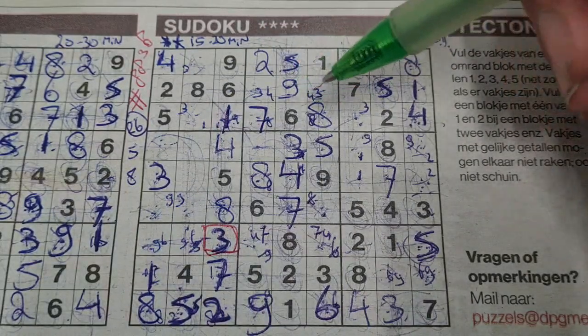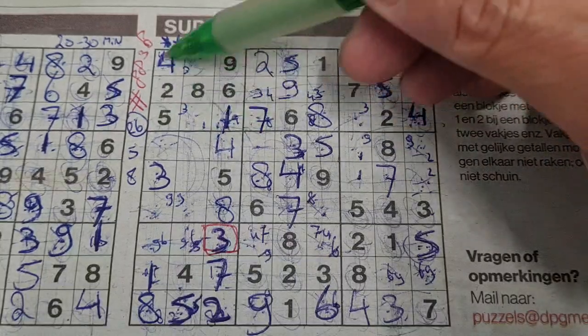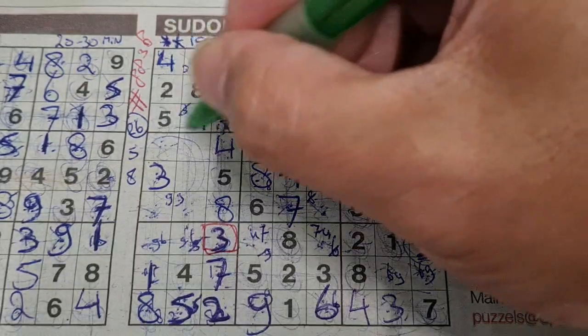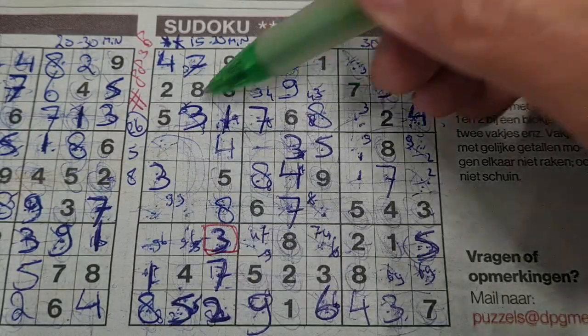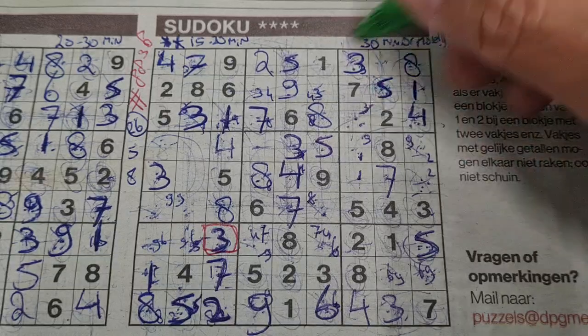And two numbers left in this big square. The 2, 3 is missing. The 4, the 5, the 6. 7 is missing. 3 and a 7. We have a 7 in the third row. No 7 here. 7 should be here, and a 3 goes there. Mark those two boxes here with a 3. We have a 3 in this row, so no 3 there. 3 should be there.